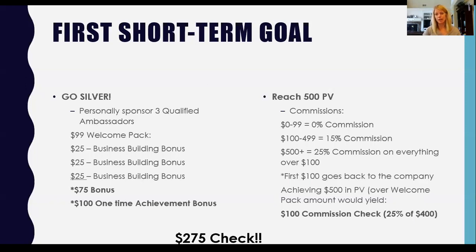Another first short-term goal that is great to have is to reach 500 PV. And when we think about commissions, and remember when we talked about being commission qualified, you need 100 PV minimum, because the first 100 PV goes back to the company to keep the lights on, keep things working. But anything from 100 to 499, you're going to get 15% commission on. But it gets better. If you reach 500 PV, that percentage of commission is going to bump up to 25% commission. So that is huge. That's a huge difference. So you definitely want to strive for 500 PV every month.